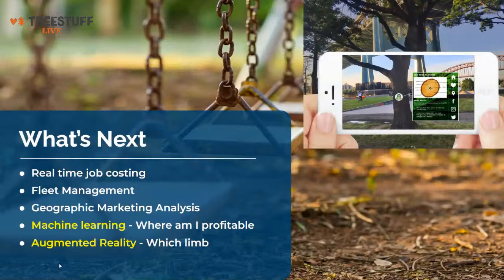So you're not tagging trees, right? You're not putting any kind of physical marker on the tree. You're putting a digital marker on the tree. The crew can hold up their phone to that tree and they can see the limb that you've annotated, which one to remove, from any angle. So those are some applications that we're exploring and are really excited about.